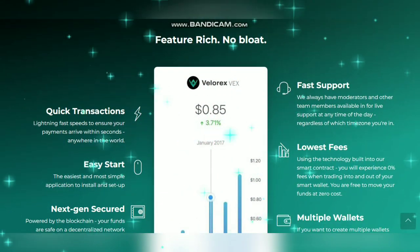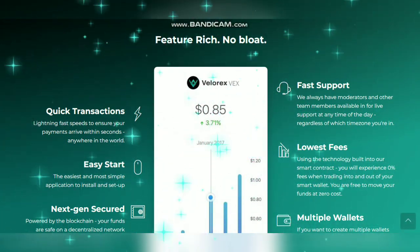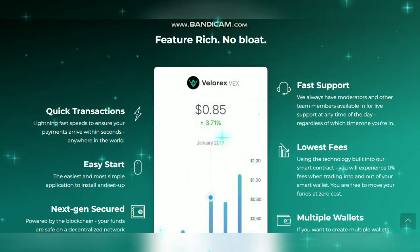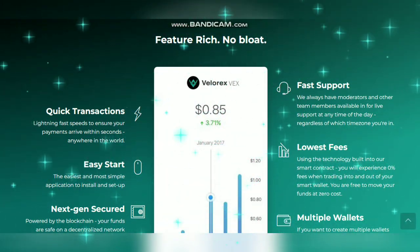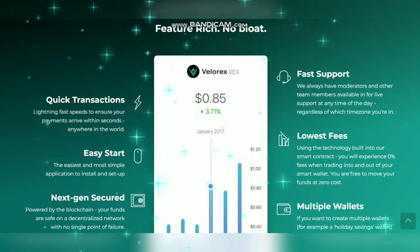Feature rich. No bloat. Quick transactions. Lightning fast speeds to ensure your payments arrive within seconds, anywhere in the world. Easy start. The easiest and most simple application to install and set up.